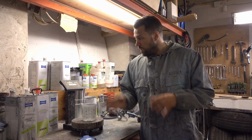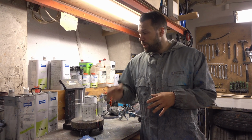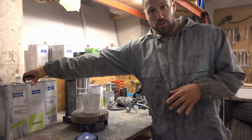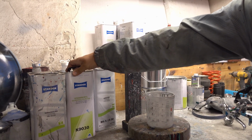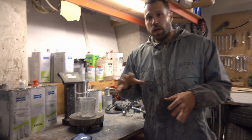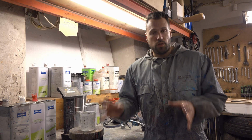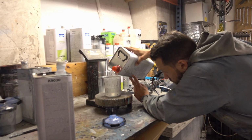the headlights. I'm gonna mix up some clear coat, and what I use is always Standox. This one is a crystal clear, and that's what we're gonna use today. That's like the main clear coat. It's nothing fancy, but it's not bad. So we're gonna mix that up.